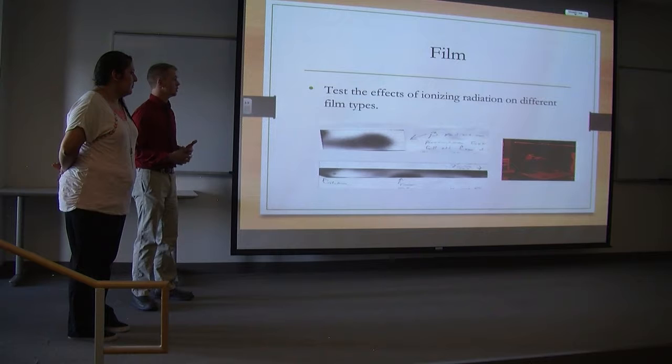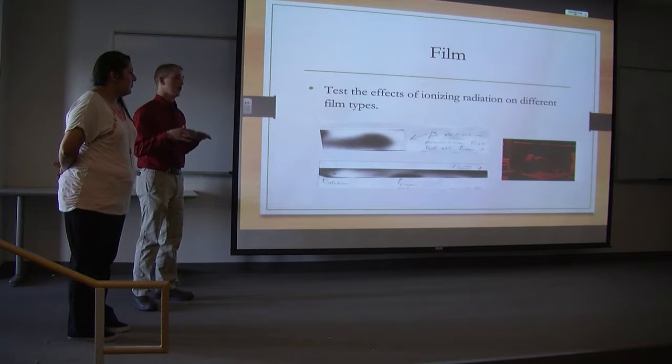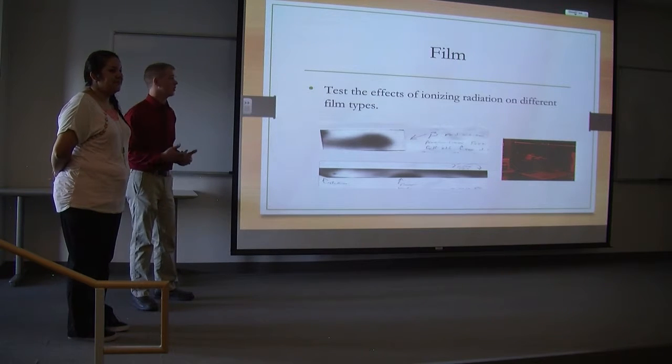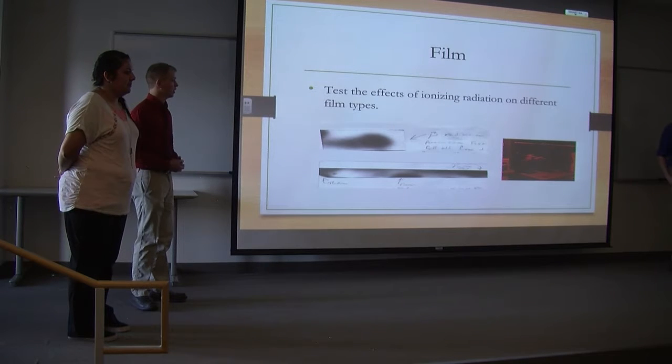You can see as the paper gets darker, it's usually white. So hopefully when we send this payload into the atmosphere and it gets beyond most of the atmosphere and it's exposed to radiation, we might be able to detect and see some different patterns to not only see what kind of radiation we're experiencing, but also maybe get some cool stuff that we can show in galleries and show people how cool this project really is.